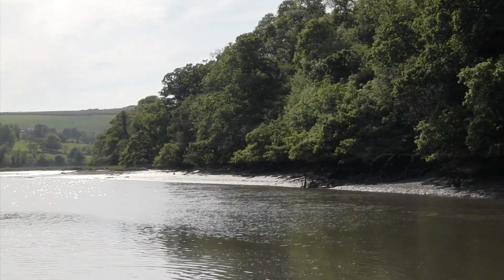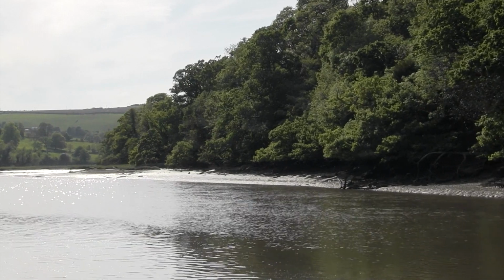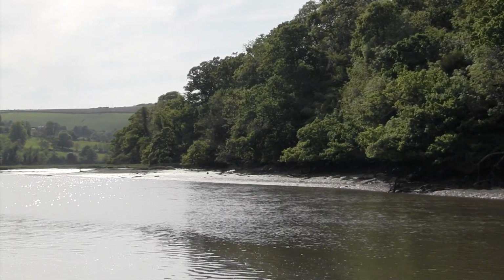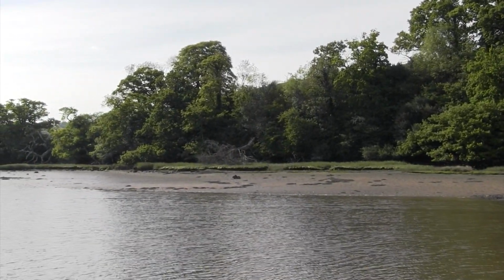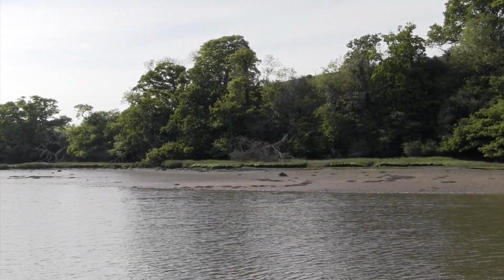Now folks, we will be slowing down for the next 20 minutes or so. As you can see, there really isn't a lot of water. For a vessel this size, it's quite difficult to navigate through. Now as we round this bend in a moment or two, you might be able to get the best view of Totnes.